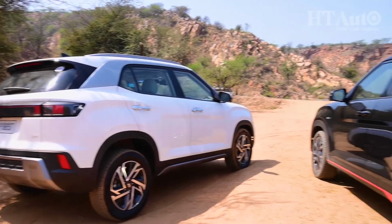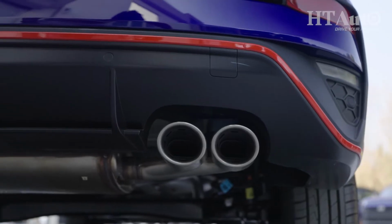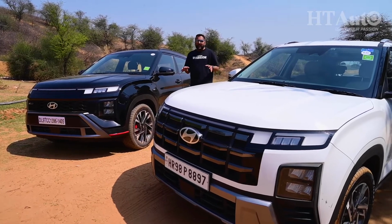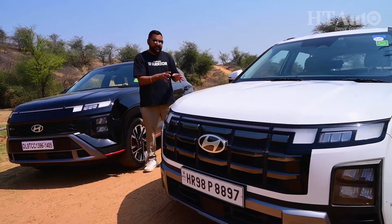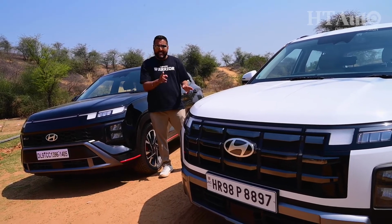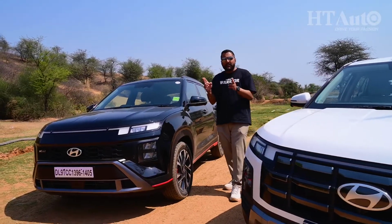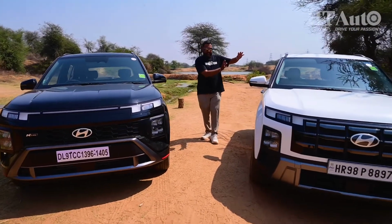At the rear, you have the twin exhaust tips, which you don't get, of course, on the non-N Line version. It's not just for show, but there is a little bit more grunt on that model as well. Now, both of these cars are powered, at least this variant that you see here, by that 1.5 litre turbo petrol engine. But what you get on the N Line and not on the non-N Line is that this car comes with the DCT and the manual transmission option as well. So that's right, the 1.5 turbo petrol engine is mated to the manual transmission as well on the N Line, but it's only with the DCT that you get the non-N Line version.